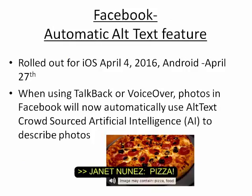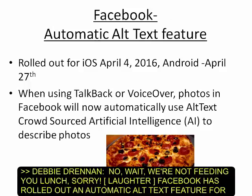And finally, pizza. Pizza! No, wait, no, we're not feeding you lunch. Sorry.